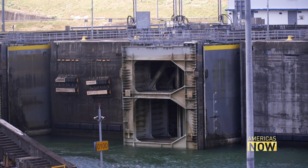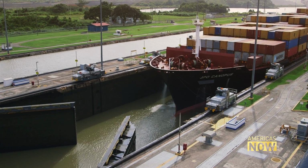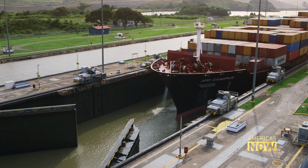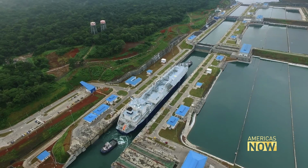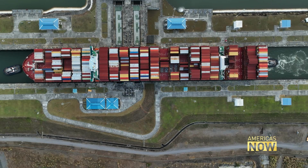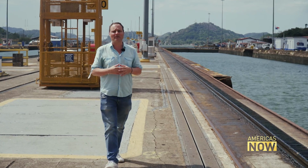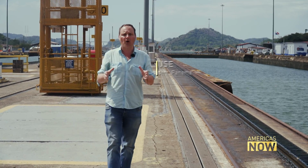It's the most important waterway in the world, carrying hundreds of millions of dollars of goods each year, and around 40% of all US container traffic. This is the Panama Canal. The Panama Canal is considered one of the 7 wonders of the modern world.